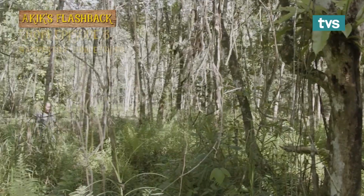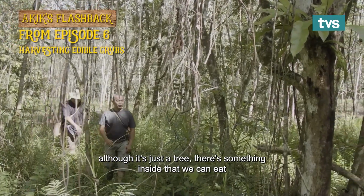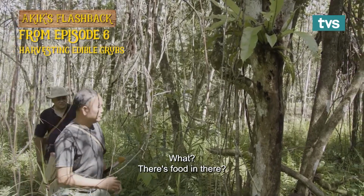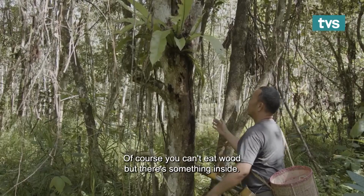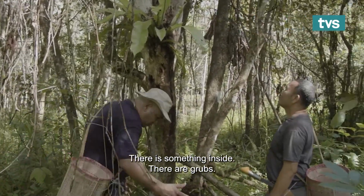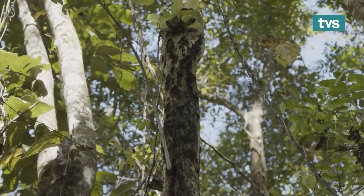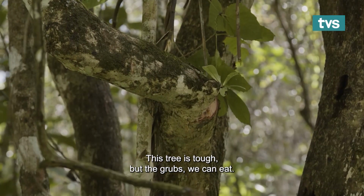Wah, this is a tree, but you can eat something inside. What? There's food in there? Yes. Really? Yeah, for survival. I can't eat wood. Of course you can eat wood, but something inside. There are worms inside. Although the wood is hard, the worms can be eaten.